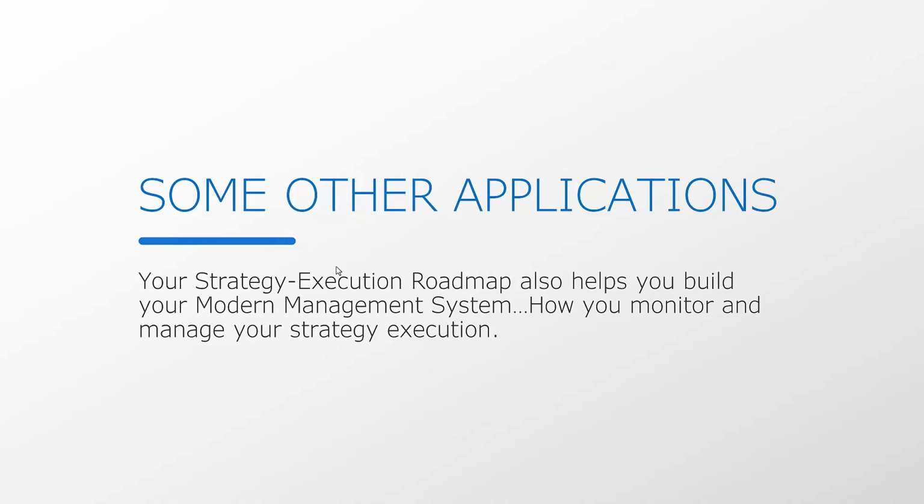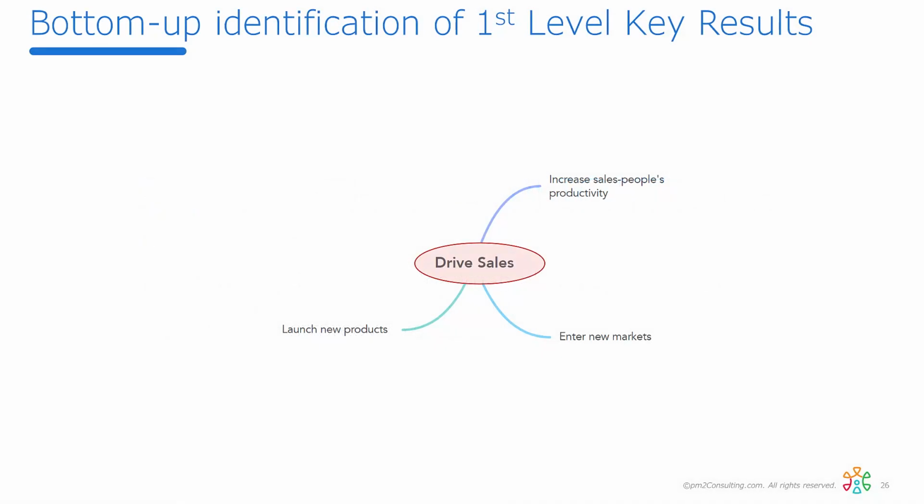Now, once you've done this, there are some other applications that you can use this framework for. And the thing I want to talk about now is the ability for you to make sure that execution happens. How do you do that? Well, we need to build what I'm going to call the modern management system. And this is the way that you're going to monitor and manage your strategy execution. So let's go back to that example we were talking about before. If you remember, we've got drive sales.